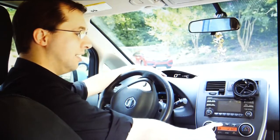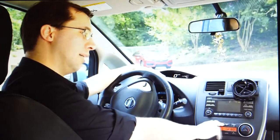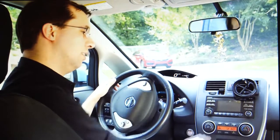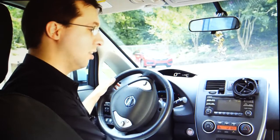If I turn it so that it doesn't only circulate air inside the car, then it turns auto off. But that might not be what I wanted. Maybe I wanted it to go to a certain air temperature without just circulating the air in the car. If I turn auto back on, it's going to turn that back on. Don't know why. So right now, as far as I know, the only way to turn auto off is to turn the circulation mode off.